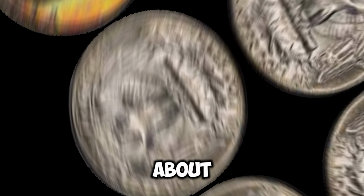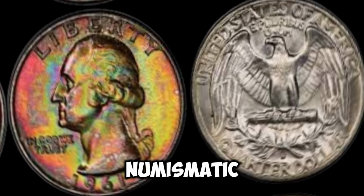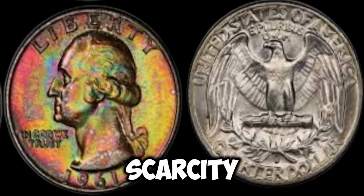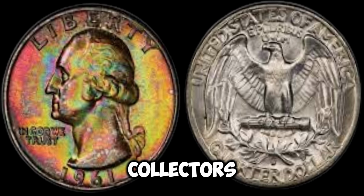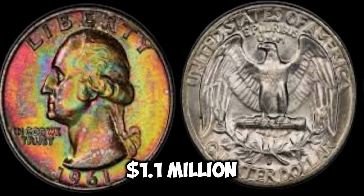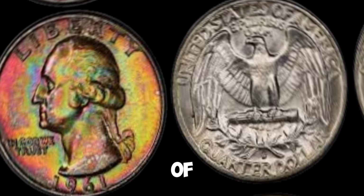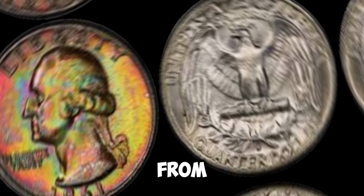Now, let's talk about the astonishing value of the 1961 Washington quarter dollar with the double die error. As mentioned earlier, these coins are incredibly rare, with only a handful known to exist in the numismatic community. Due to their scarcity and desirability among collectors, the value of a 1961 Washington quarter dollar with the double die error can reach up to an astonishing $1.1 million or even more in some cases. Just imagine stumbling upon one of these coins in your pocket change or inherited from a family member. It's like hitting the jackpot in the world of coin collecting.